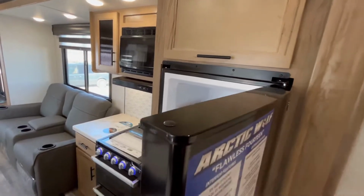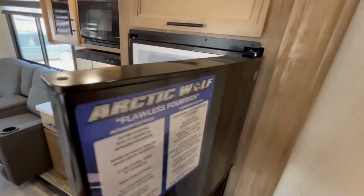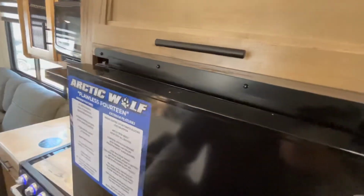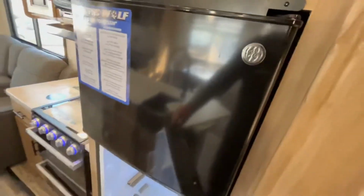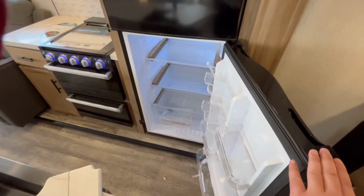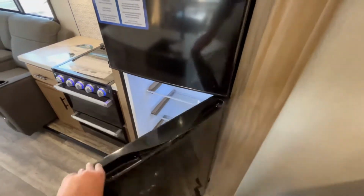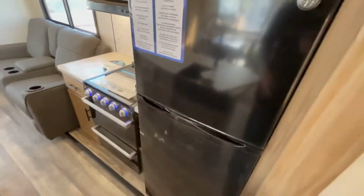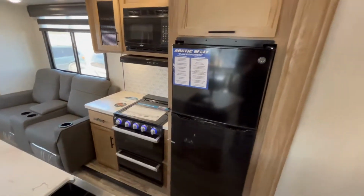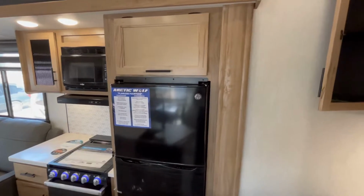And then right here, you're going to have your 10.7 cubic foot 12 volt DC compressor driven refrigerator. This will run off the battery and the solar panels. So it's fully travel safe. This only uses 3 amps of power when it's down to temperature. And it only takes about 45 minutes or an hour to cool off, which is just awesome.